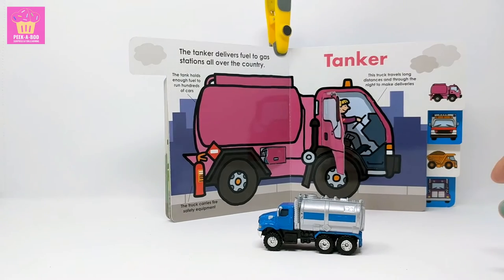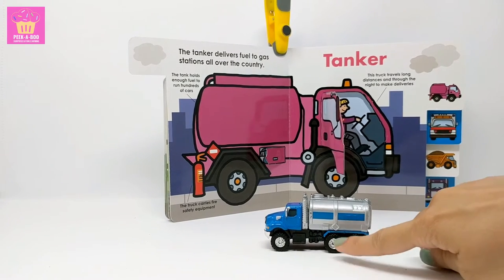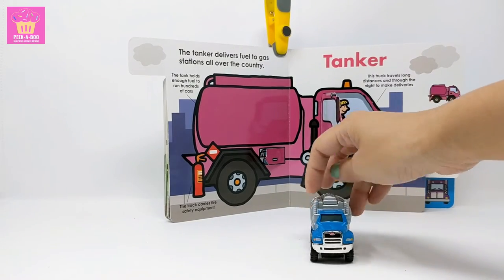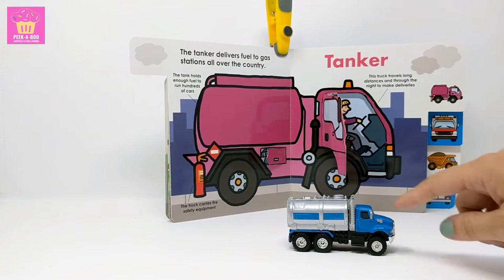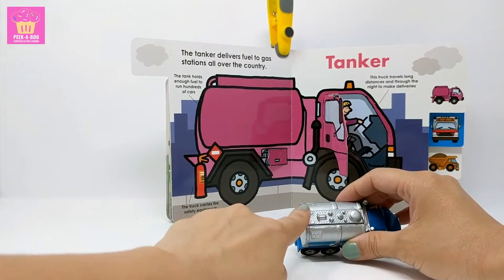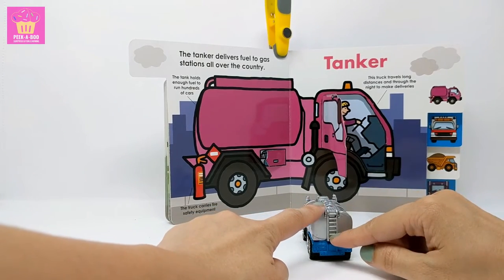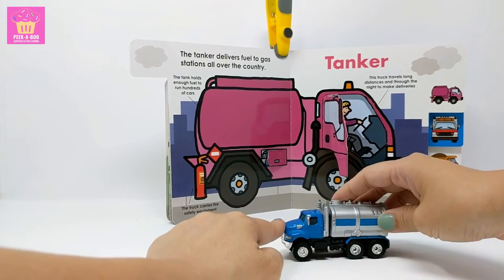Ah, tiny mini tanker! It's really tiny compared to Penny's tanker, but nonetheless, it's still cool. It has six wheels, let's count together. 1, 2, 3, 4, 5, 6. Six wheels. And it has a silver tanker there. It's got a lot of things on top of it. It's a ladder, the drivers can climb up all the way and probably open here. That's really cool.